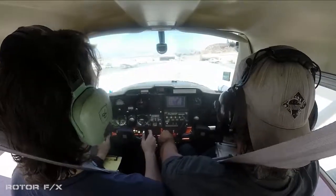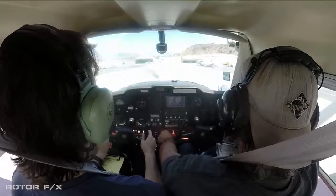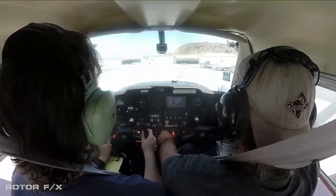That's 726 Savvy crossing the freeway, runway 12, clear to land. 726 runway 12, clear to land.